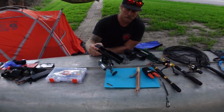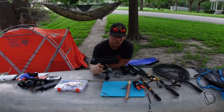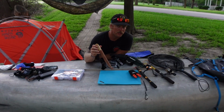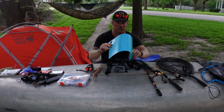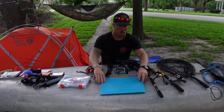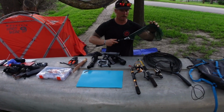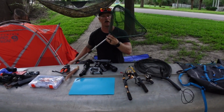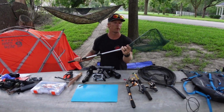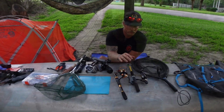This right here is a pole holder. Hopefully these will be perfect for trolling across the different lakes. I also keep a fillet knife, fishing pliers. This right here is just a light piece of plastic that you can carry with you, great for cleaning your fish on. Right here we've got a collapsible fishing net. This thing is awesome. It extends and it's perfect for pulling in fish from the side of the canoe. We use the collapsible fishing poles right here.